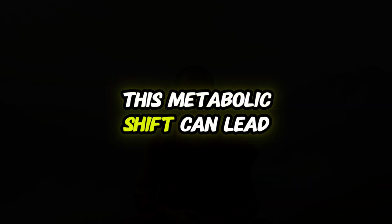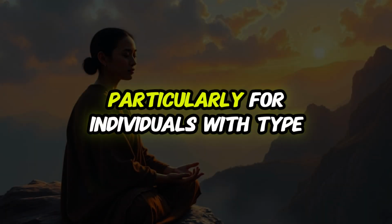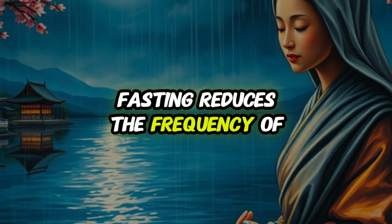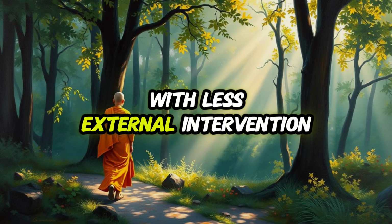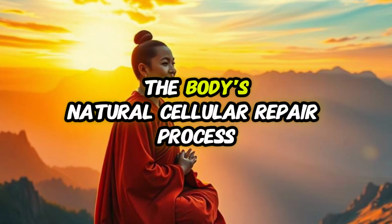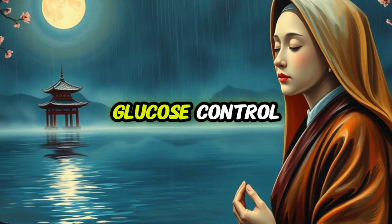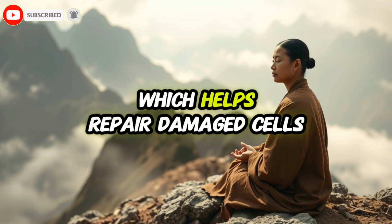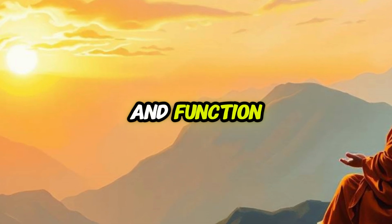This metabolic shift can lead to less need for medications like insulin and oral hypoglycemics, particularly for individuals with type 2 diabetes. Fasting reduces the frequency of insulin surges, helping to stabilize blood sugar levels with less external intervention. The influence of intermittent fasting on autophagy, the body's natural cellular repair process, also plays a role in improving glucose control. Extended fasting windows trigger autophagy, which helps repair damaged cells, including those involved in insulin production and function.